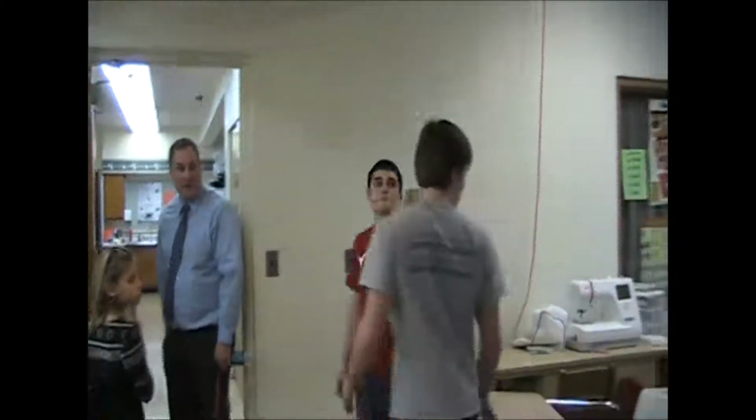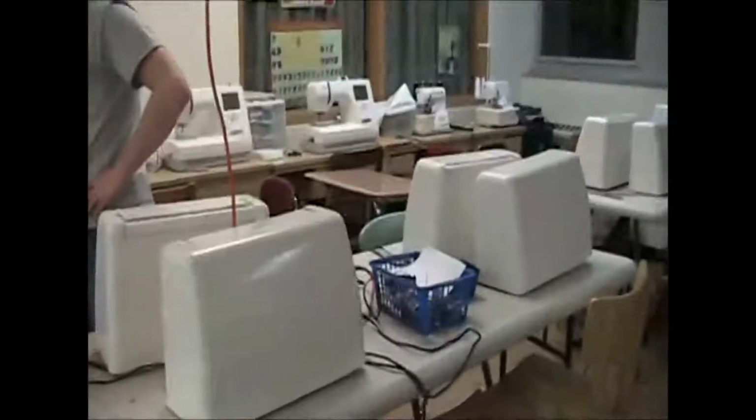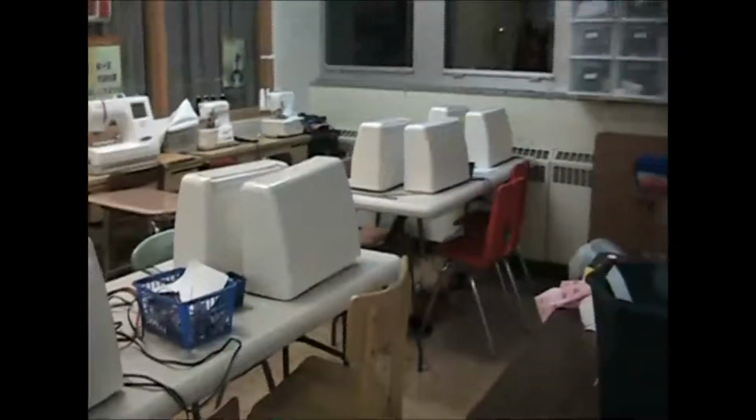Our wiring again. This is the new part of the building. This is the good part. This is the 1962 part of the building. We figured that out about 10 years ago. It does help. We're not tripping on another floor anymore.